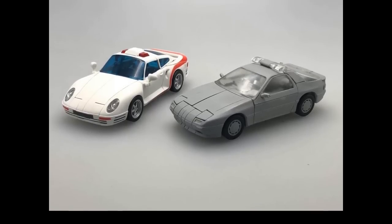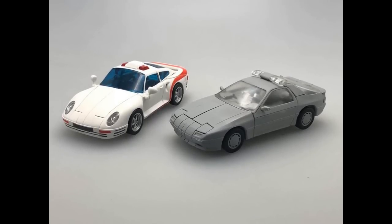The question is, if third-party companies make obscure figures, will they sell? And that's kind of a toss-up in the air. I'd like to get comments down below. Are these not selling because they're obscure?